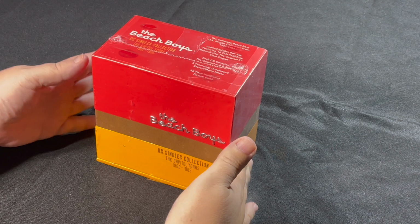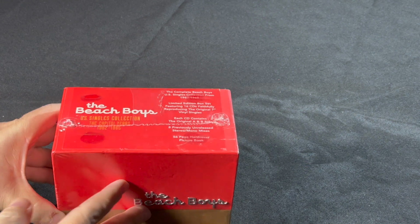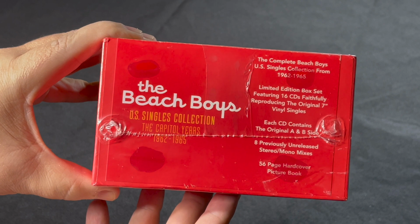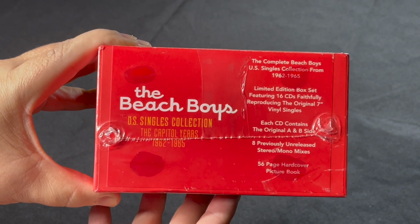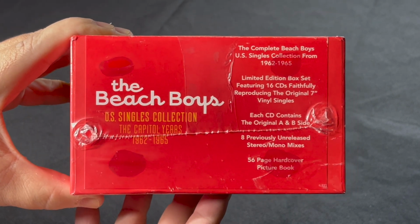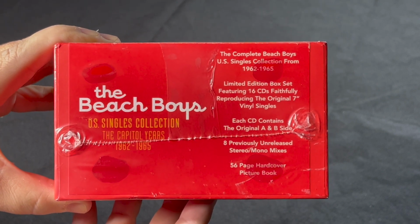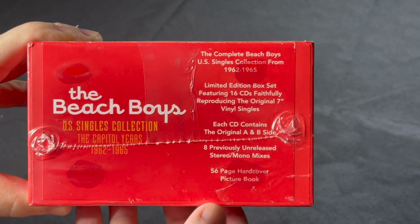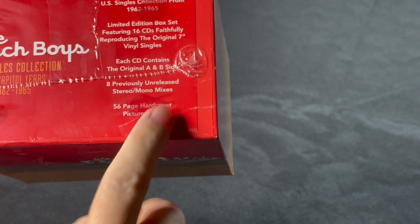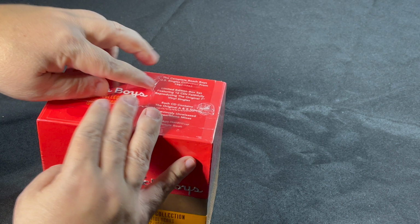All right, let's have a look now at what we've got. Beach Boys, the U.S. Singles Collection. Limited edition box set featuring 16 CDs, faithfully reproducing the original 7-inch vinyl singles. Each CD contains the original A and B sides, as well as 8 previously unreleased stereo and mono mixes, plus a 56-page hardcover picture book. This is the first time I've actually read the box, so I didn't even know that was in there. So, very cool. Well, let's get it open and we'll have a look.